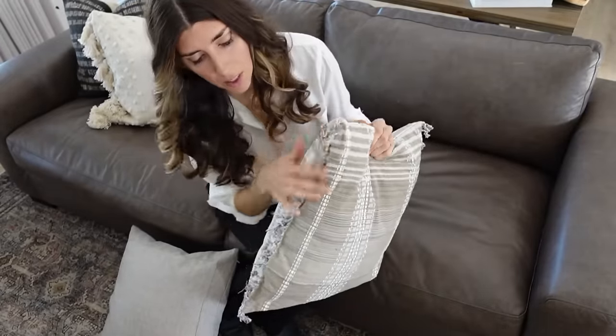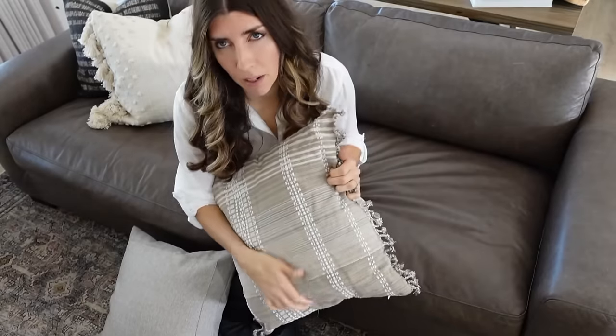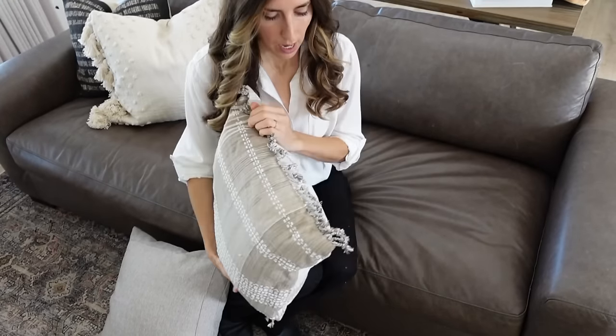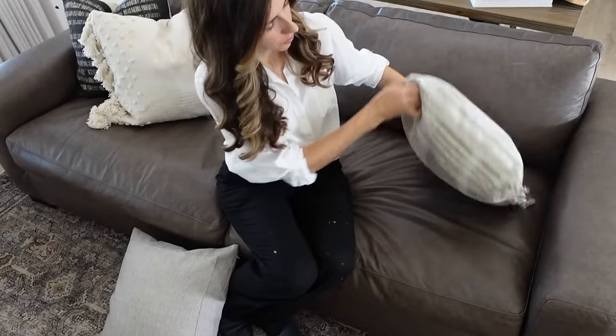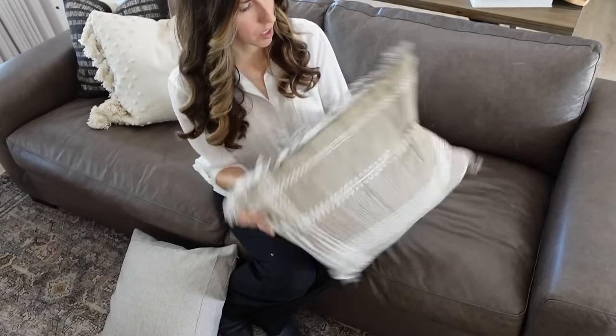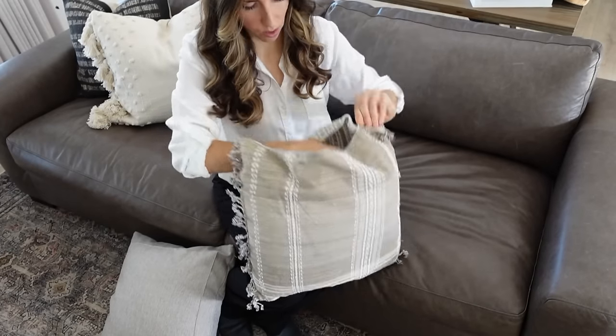And keep more creams in here. This pillow is also from Walmart. It's got little tassels on the side. It's a little rougher of a material, more like a canvas, I would say. So it's not terrible, but it's just not buttery soft like some of the other ones. But it's got a light side and it has a darker side. Just the insert on it isn't my favorite, so I'm gonna switch that out actually, because it's a little too stiff.